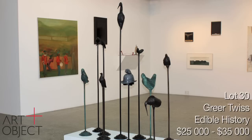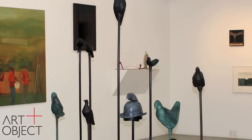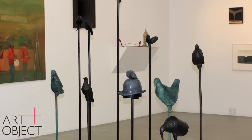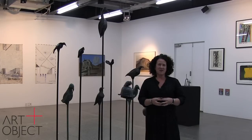Edible Histories features a variety of native birds perched on poles, and it's got a musical component which is quite wonderful to come and have a listen to. There are other examples within the collection.